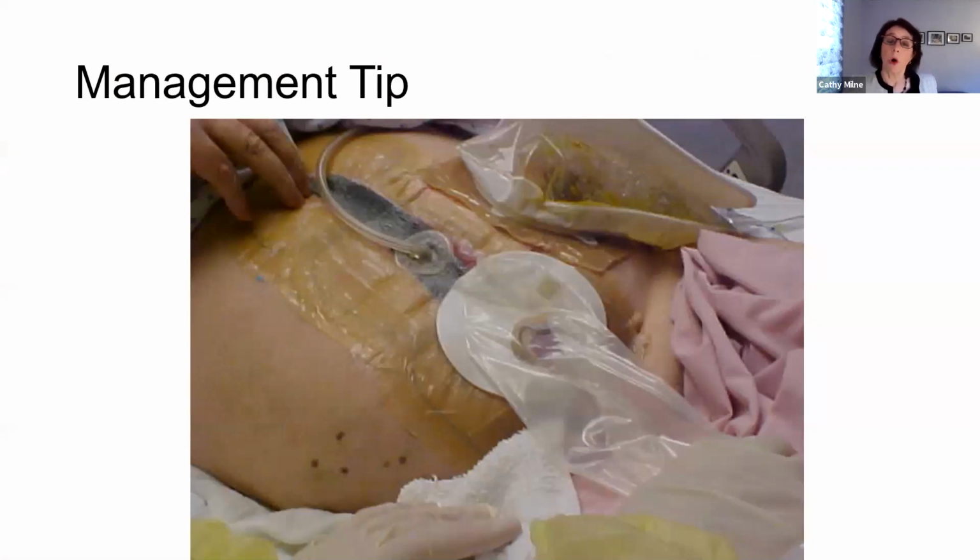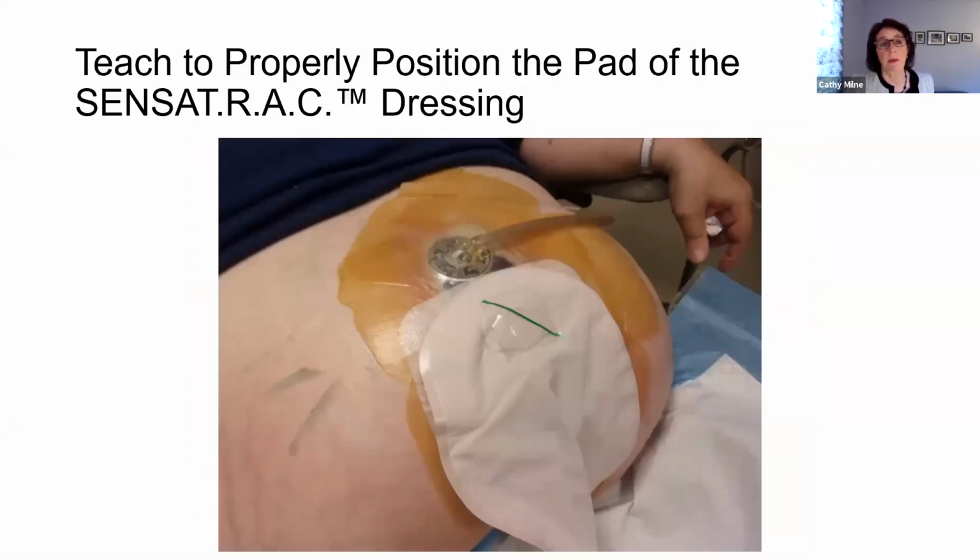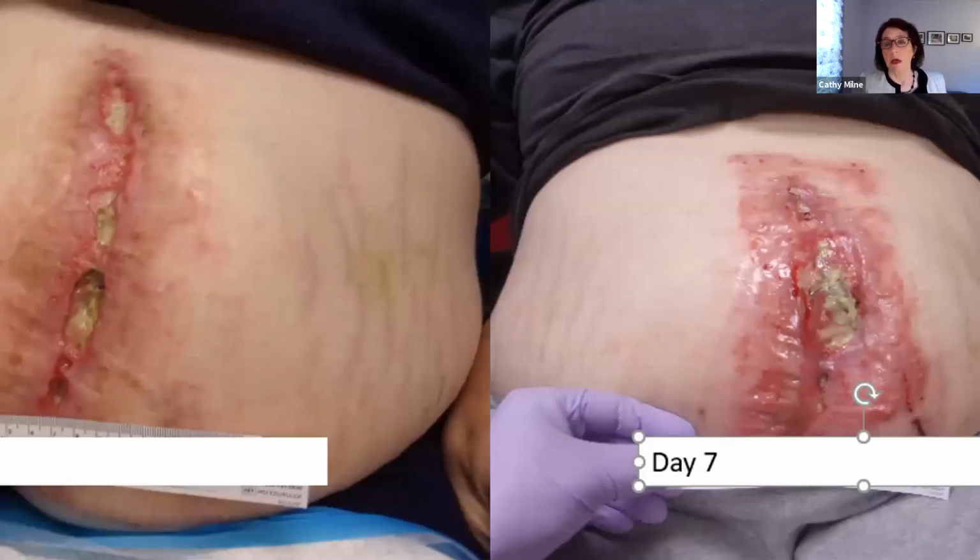Management tip here. Most long-term care facilities will have one type of ostomy management system, and it could be their one piece or a two piece, but that's it. If their one piece or two piece doesn't fit, a lot of these places do have external fecal management pouches, which serve as a great alternative. Another thing you have to remember is that if they are using a pouch with a filter, they are going to want to cover that up. You want to leave that green stripe there to remind people to cover it up, because otherwise you're not going to get the suction that you need. This is a great case, and I'm going to finish up quickly on this.